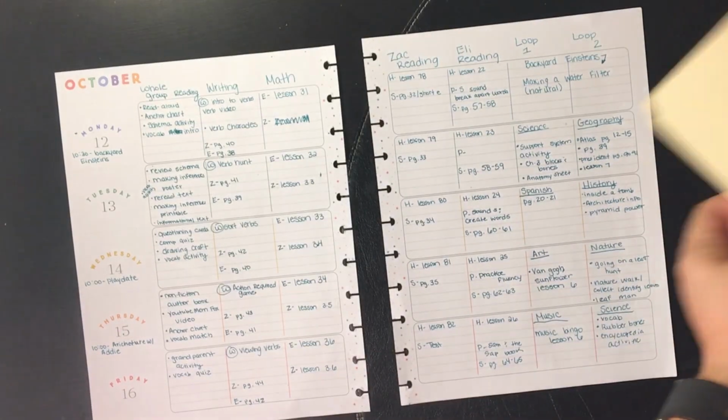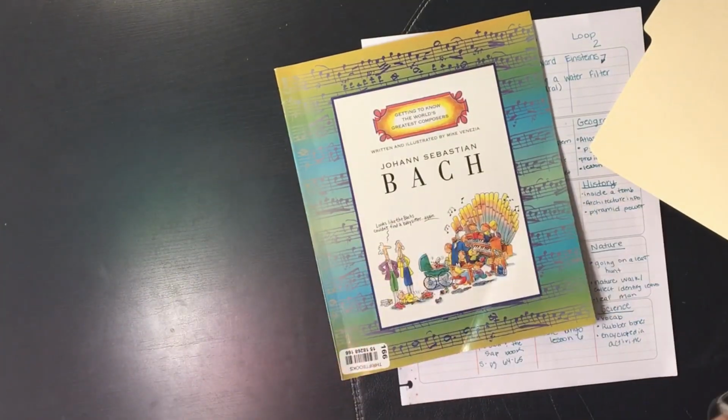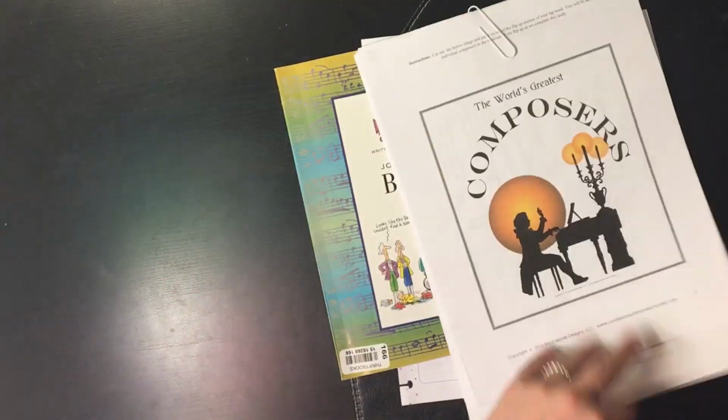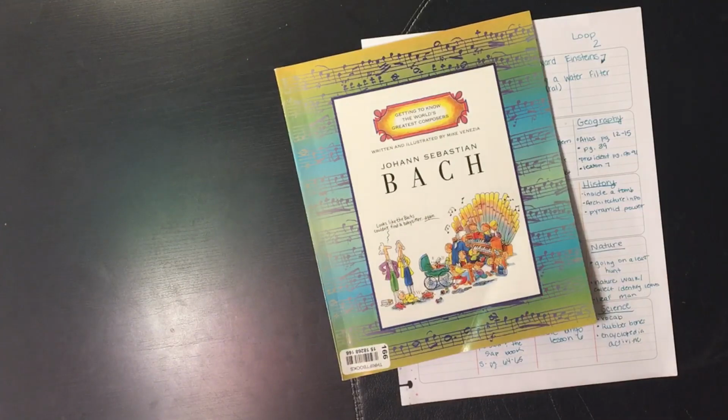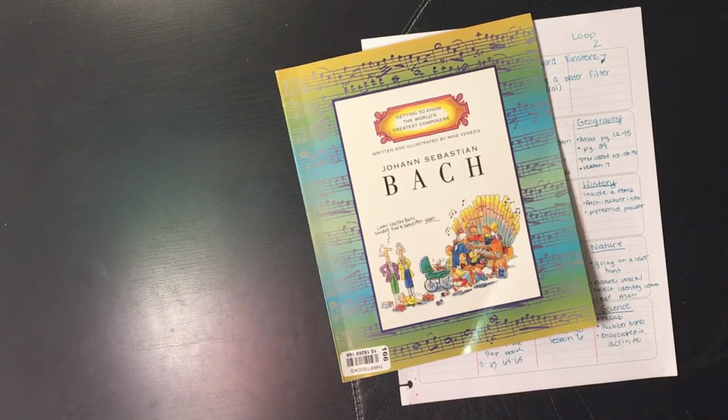So the next thing I'm going to show you is we're still studying Bach. And this week what we are going to do is play music bingo. And I have my music bingo cards right here. So we're going to listen to one of his songs, or compositions I should say, and we'll play music bingo.